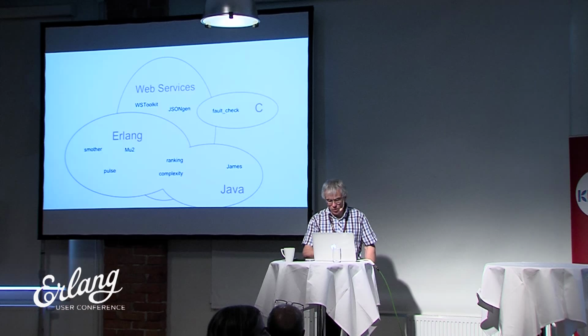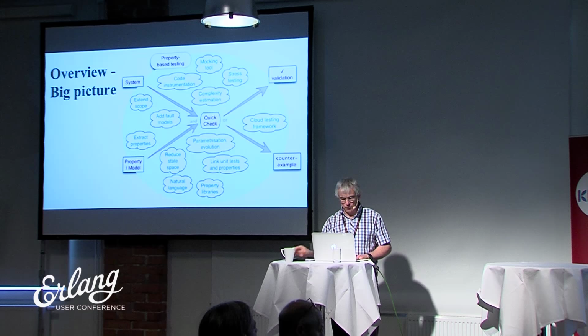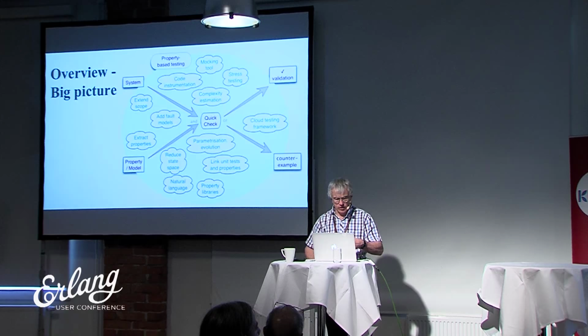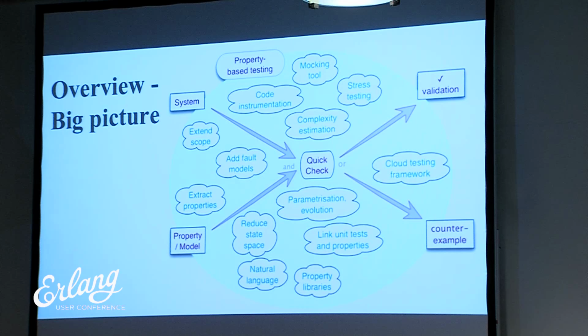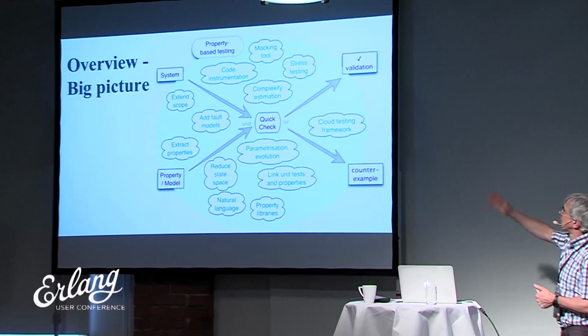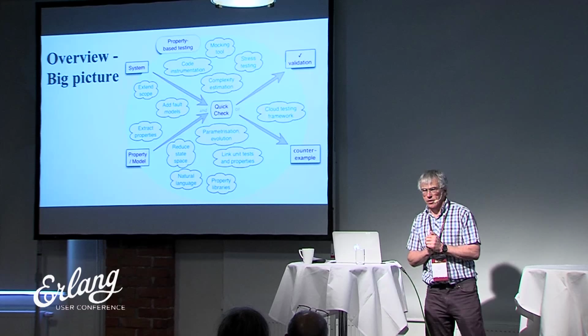So there's lots of this. The majority of this talk is just pictures, so that's the level. I will attempt to explain via pictures how all of these things fit together. One part of it, which lists the sorts of things that we've been doing, is this picture. At the centre is QuickCheck and the space of property-based testing, and we try to augment it with various other things: how to link tests and properties, how to estimate complexity, developing a cloud testing framework, and so forth. They sit around this ecosystem and allow one to do useful things that you might wish to do.